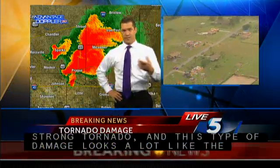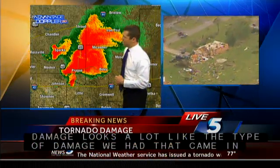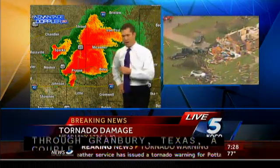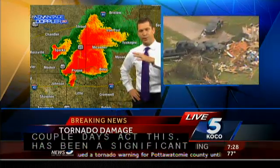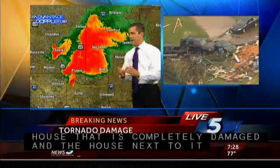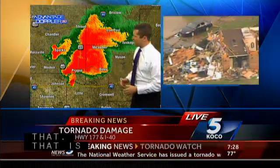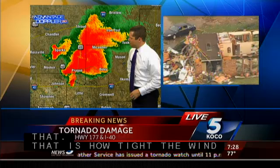So this has certainly been a very significant tornado, and it's always amazing to me when you look at these shots about how you can see one house that is completely damaged, and then the house right next to it looks like it wasn't even touched. It's amazing how tornadoes can do that, but that is how tight the wind is within this. Look at those cars, just thrown up against each other, and that house lost its roof on the right-hand side of your screen.